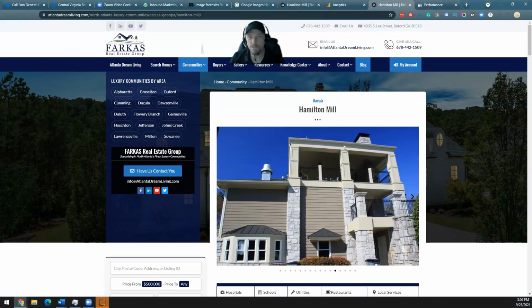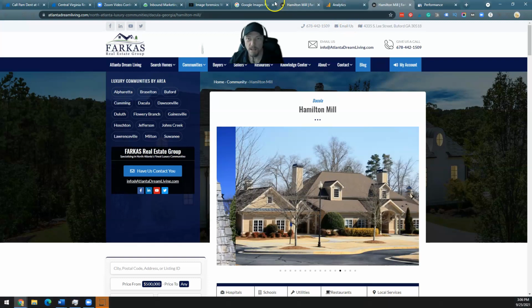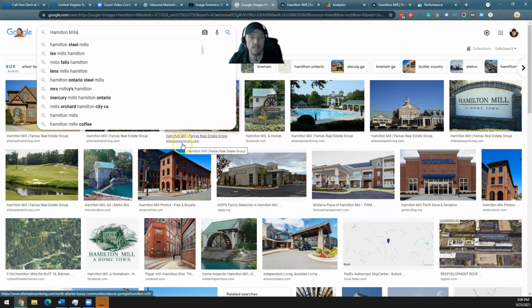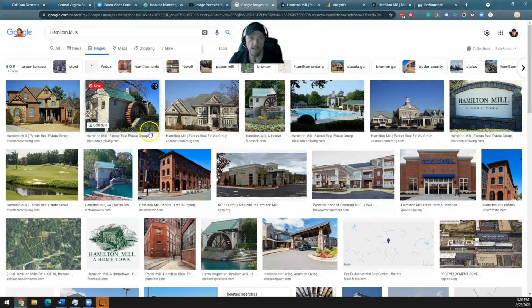Now, images and image optimization is not competitive. And I, again, can prove it. The search that I did is Hamilton Mills. That's it. That's all I put in here in the images.